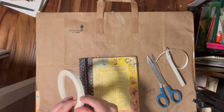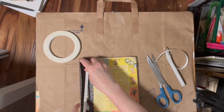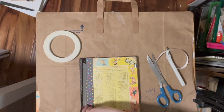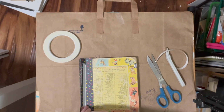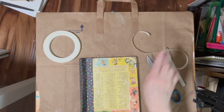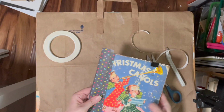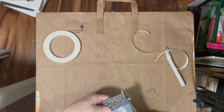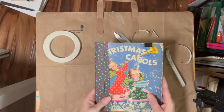Then I'm going to do the same thing on the back. Again, I'm just trying to hide the wax thread. I don't want it to show. And there you go. You really have a very cool layered spine using nothing but scrapbook paper. It doesn't have to be very hard. You don't have to use cardboard if you don't want to.